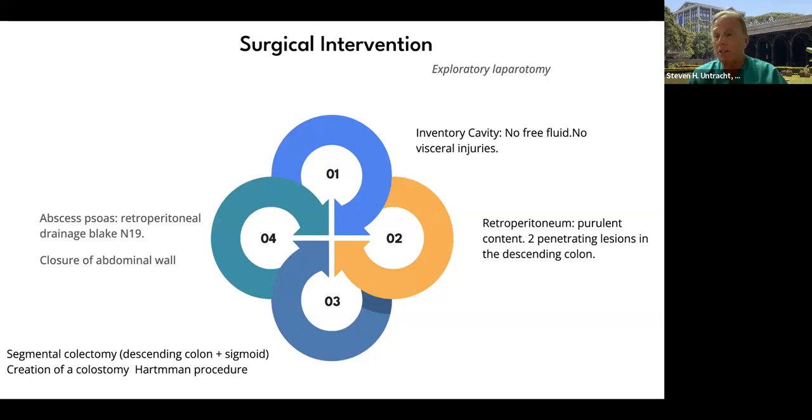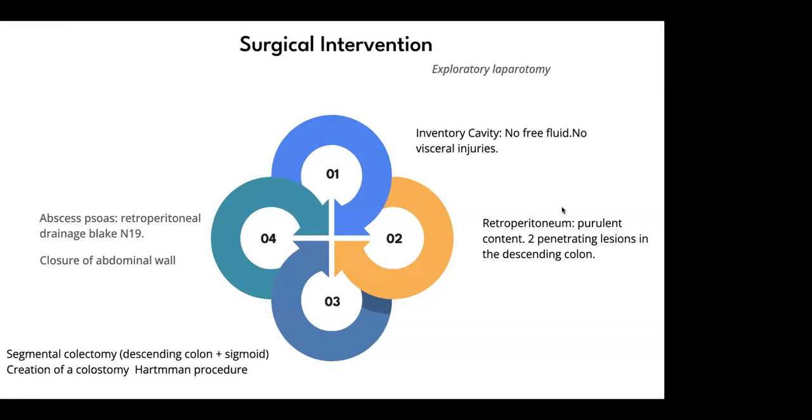But this is what you found, and I think if there's a lot of fecal soilage, you don't have much of a choice. There are, of course, other options you can do: the segmental resection, anastomosis, proximal diversion, that kind of thing. But certainly what you did in this case was appropriate. And I'm sure it was done by a different surgeon the second time, I imagine. Yes. Okay. Thank you, Dr. Ontrak.